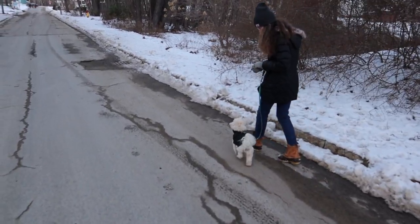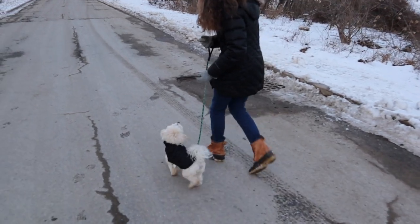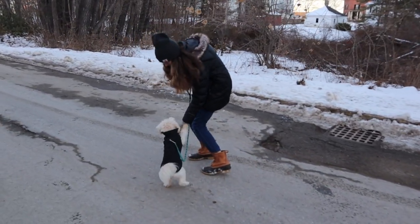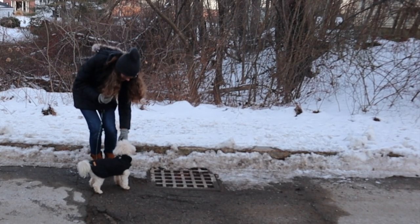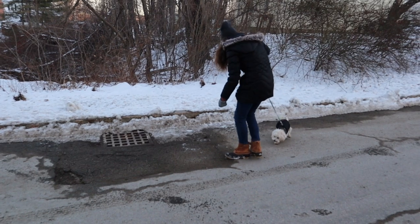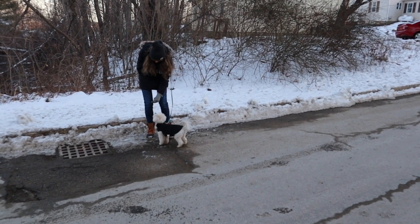Rosco, heel. Good boy, heel. Yes, heel. Rosco, heel. Yes. Good boy. Come. His tail's up right now, so that's good. Yes, Rosco, yes! Anytime he sniffs it, I just want to give him a reward. Come. He still wants to avoid it. Rosco, come here. Look at me.